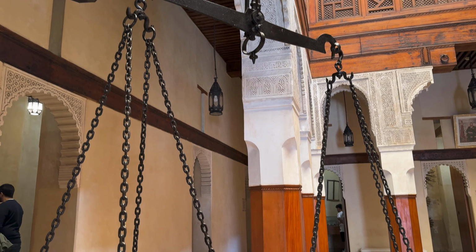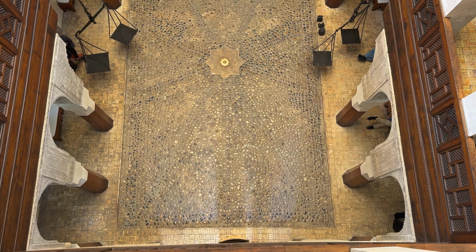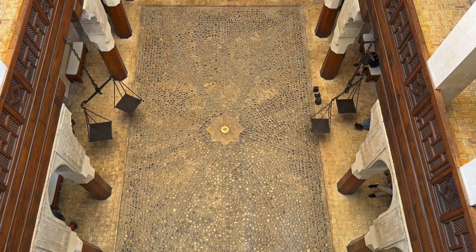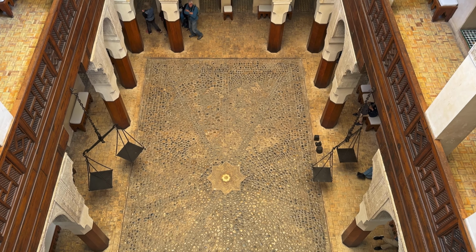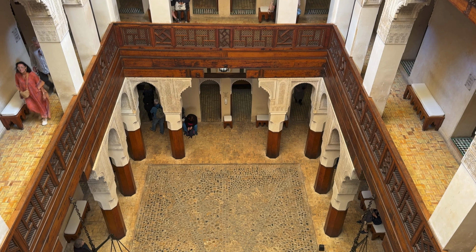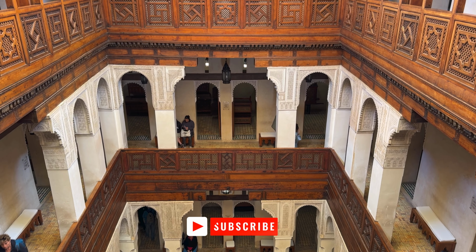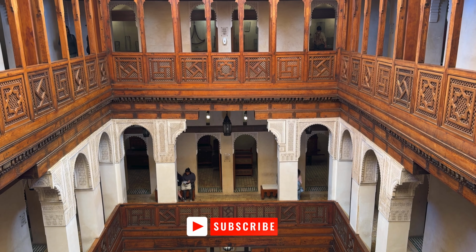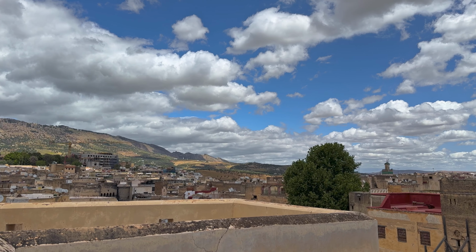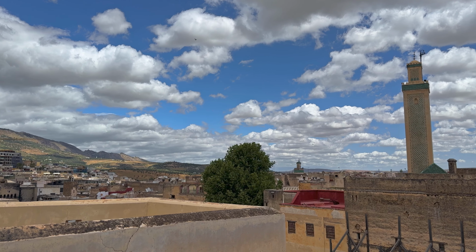Today, it showcases a diverse collection of traditional wooden artifacts, including furniture, tools, and musical instruments, highlighting the rich craftsmanship of Moroccan artisans. The building itself is a marvel, featuring stunning carved woodwork and intricate tilework. The museum offers a fascinating glimpse into the history and artistry of woodworking in Morocco. Don't forget to check out the rooftop of this building, which offers a 360-degree view of the city.